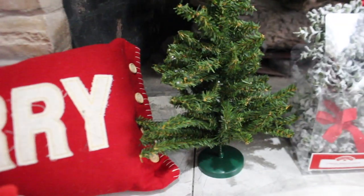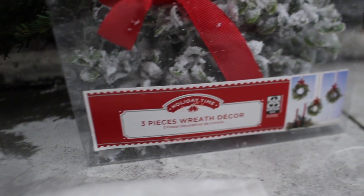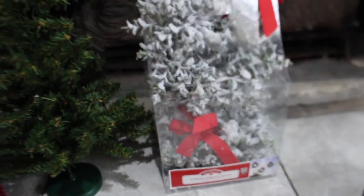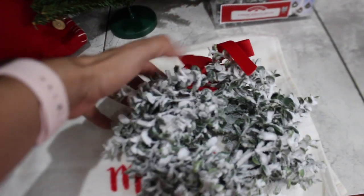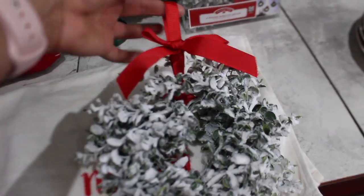And then I recently thrifted this cute little Christmas tree for $1. I just bought this 3-piece wreath decor set from Walmart for 13 bucks, which is a really good deal because these are flocked. So pretty. I love them. They're so full and small, and then they have the little red bow at the top, which just definitely makes it stand out.